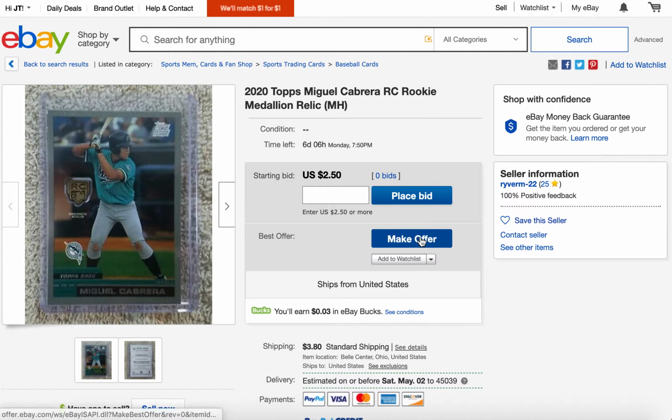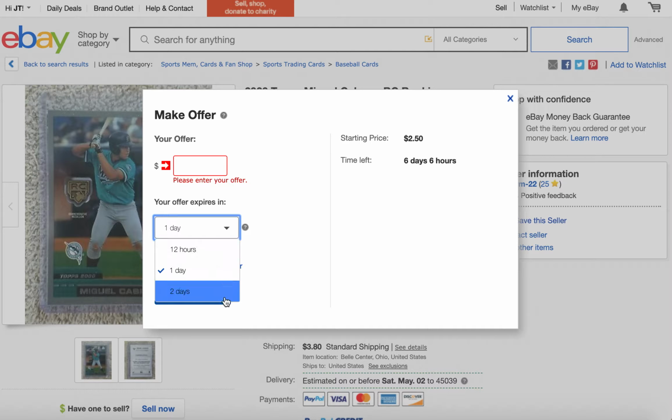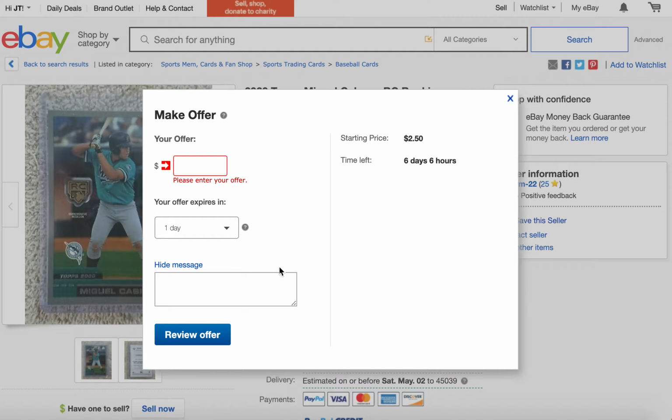So what I do is I go up to this screen right here, I make an offer, and I will send an offer to the seller. I can give them any of these amounts of time, and I can add a message to them if I want to add that message in there as well, possibly to kind of figure out where their head is at.